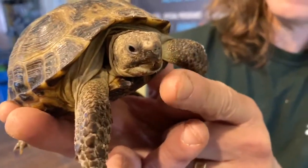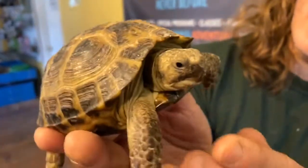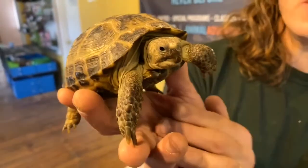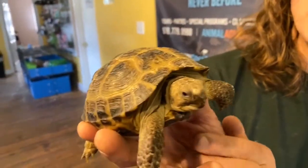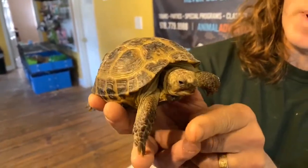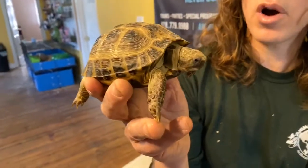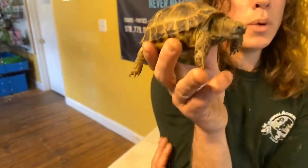That's nice. The people that had them before us did a wonderful job giving them a proper diet, and so the beak didn't overgrow. You see a lot of the tortoises that come in, again, nice people, just don't have all the information, and their beaks are overgrown, and that's from giving too soft of a diet or the wrong diet.